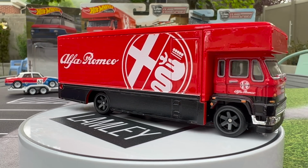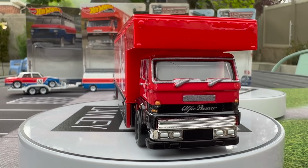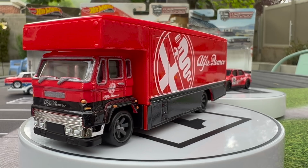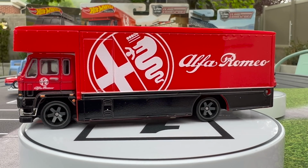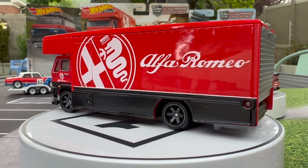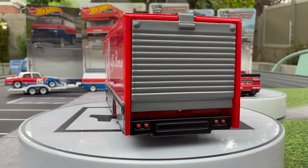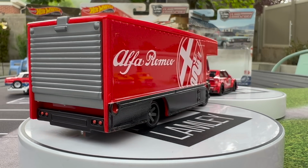Love this. Truck looks great. Two-tone looks great. You could obviously put this together with maybe like a Super Silhouette Skyline. The colors make sense. Obviously the Alfa Romeo branding might change that a little bit. Cab looks nice. And I like the wheels on this one too. Very well done. Really, really nice. When they can do the branding on the truck, it's so much better in my opinion. Obviously, who's going to disagree with me on that? And I would say Hot Wheels probably agrees with me on that.